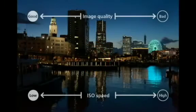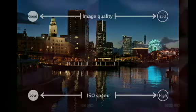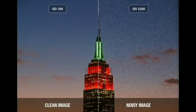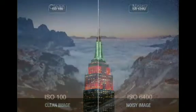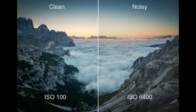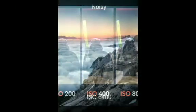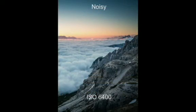Number 5. Choose the right ISO. The ISO setting determines how sensitive your camera is to light and also how fine the grain of your image is. The ISO we choose depends on the situation. When it's dark, we need to push the ISO up to a higher number, say anything from 400 to 3200, as this will make the camera more sensitive to light, and then we can avoid blurring.